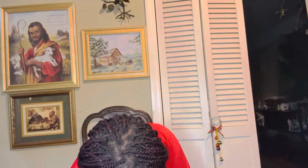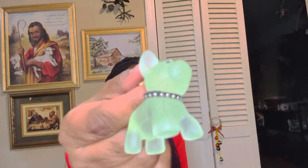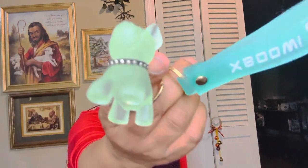Okay, got another keychain. This is a little doggy, and he's going on the pocketbook. This one was $1.34. Look at him. It's like one of those French bulldogs, and he got a little bling on his collar. Look at him. Roscoe. That's what I'm naming him, Roscoe.